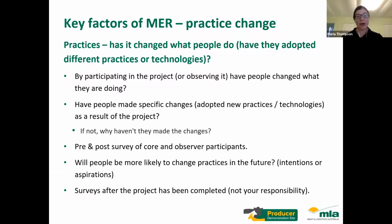So as I said before, the practice change is also measured through the pre and the post surveys of the participants, through the templates that we provide, and we provide support for you as PDS coordinators if you're successful to develop those surveys. And for this part, it also looks at whether people will be more likely to change practices in the future, in regards to their intentions or their aspirations.